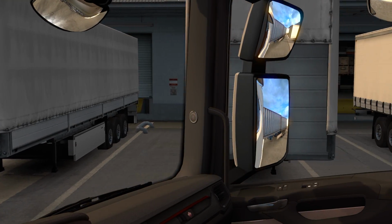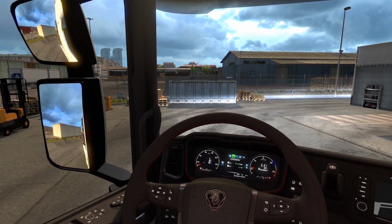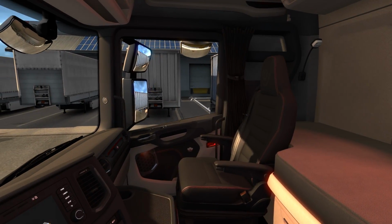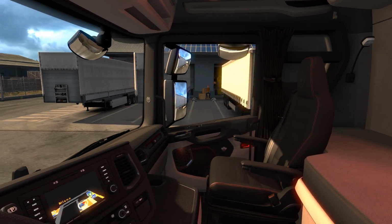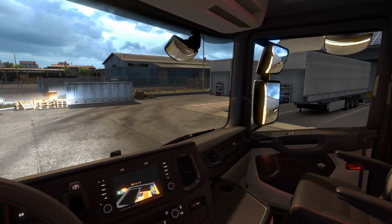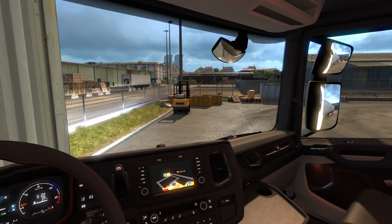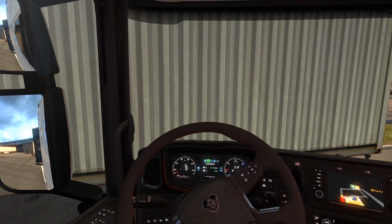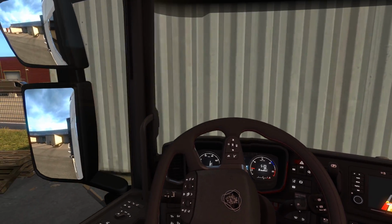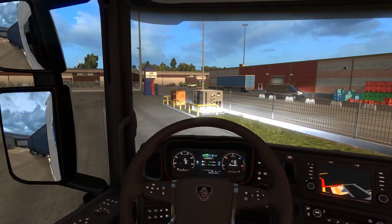No idea if I've turned early enough. Just gotta watch that trailer. No, hang on. Just pull forward a bit. It's quite a tight spot this with this here in front of you. I'm just using that mirror now. Let's pull over here. Yeah, I've not done this that great.